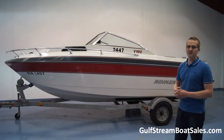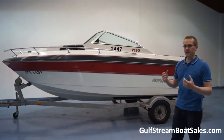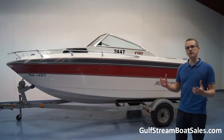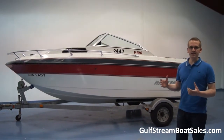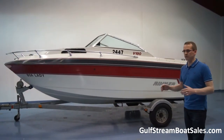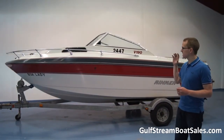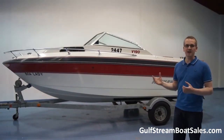I mean, it really is a fantastic boat, and for the value, although it is 1990, this definitely falls into genuine classic territory. It's not your typical early 90s cuddy cabin boat that's been knocked around, abused, left lying outside, neglected. This is not that type of boat. This is a real, genuine, straight, clean example that's going to give our next owners many years of use. And you're also going to stand out from the crowd.